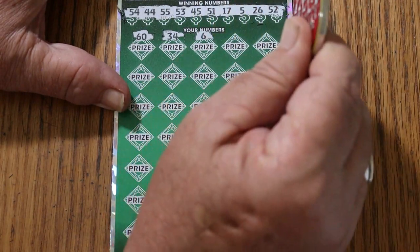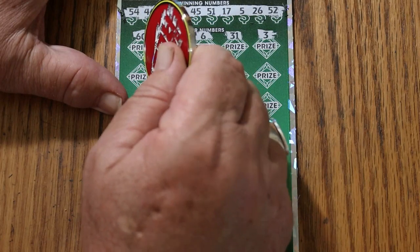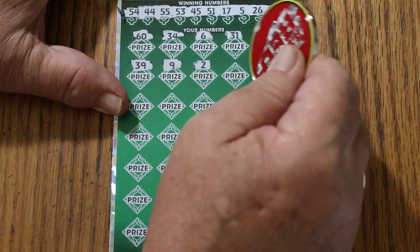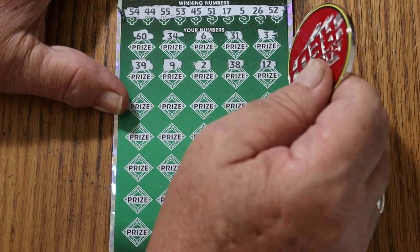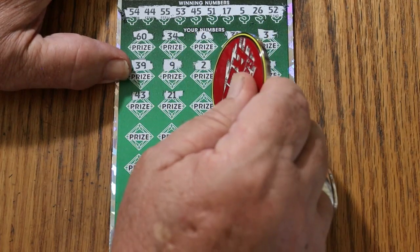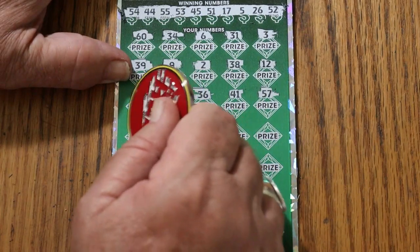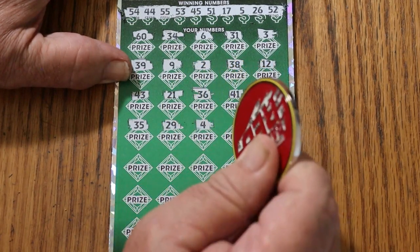34. Number 6. 31. Number 3, need a really nice big fat multiplier. Been a minute since I've had one of those. 39. Number 9. Number 2. 38. Number 12. 43. 21. 36. 41. Heinz 57. 35. 29. Number 4.